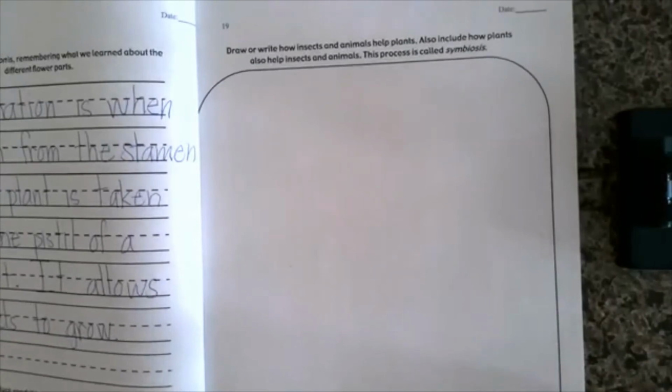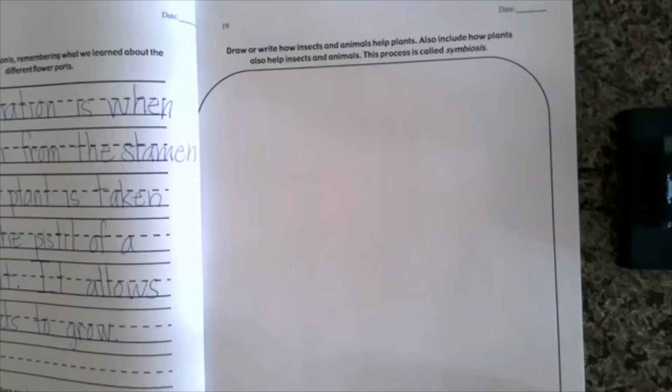And then we have page 19. It says, draw or write how insects and animals help plants. Also include how plants also help the insects and animals. Remember, this is called symbiosis. Okay, so think about what we talked about, how they help one another. The insects help with the pollination of the flowers, and then they are able to get nectar and pollen that they need from the flowers as well.